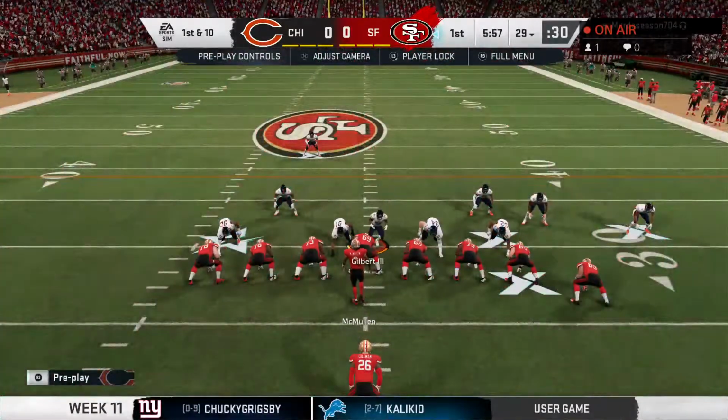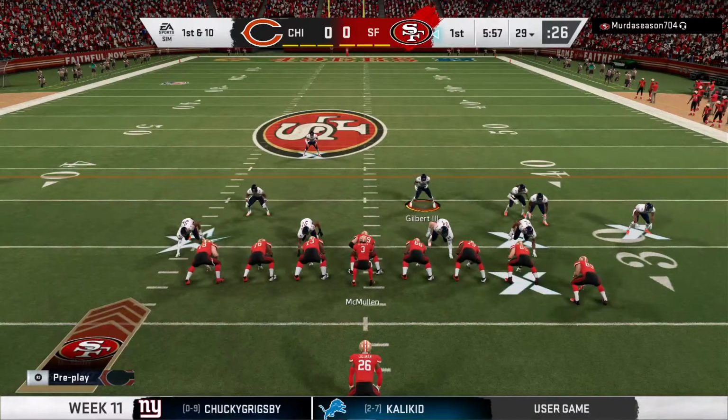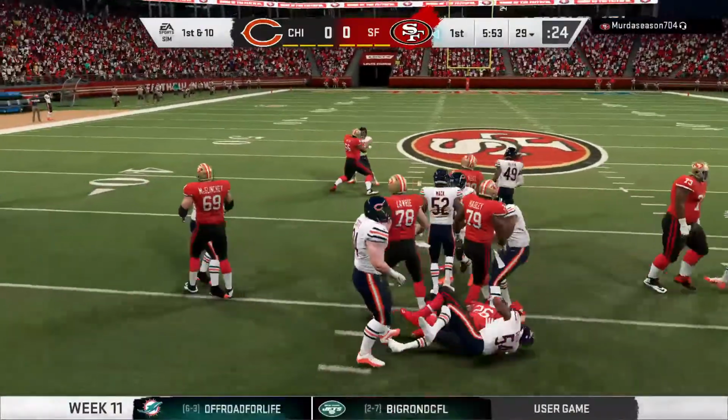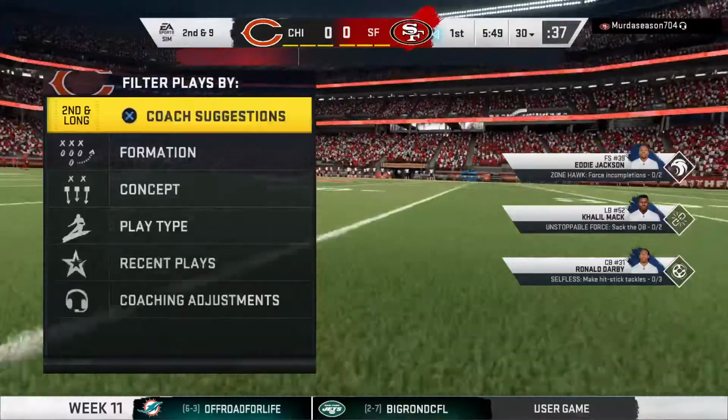They'll run for the first time with Tevin Coleman. He'll wind up getting a yard on the game's first play at second down.